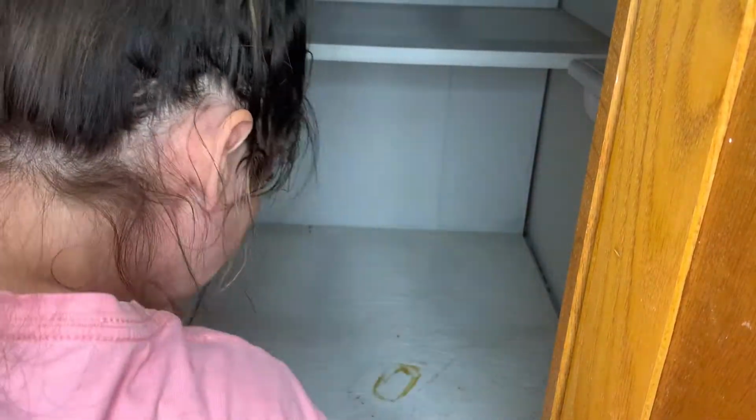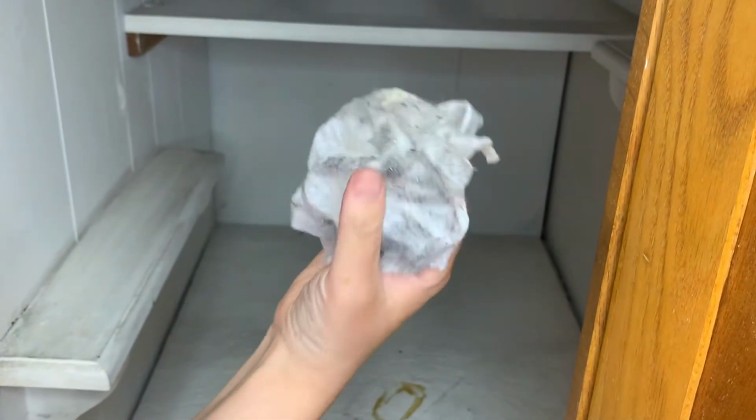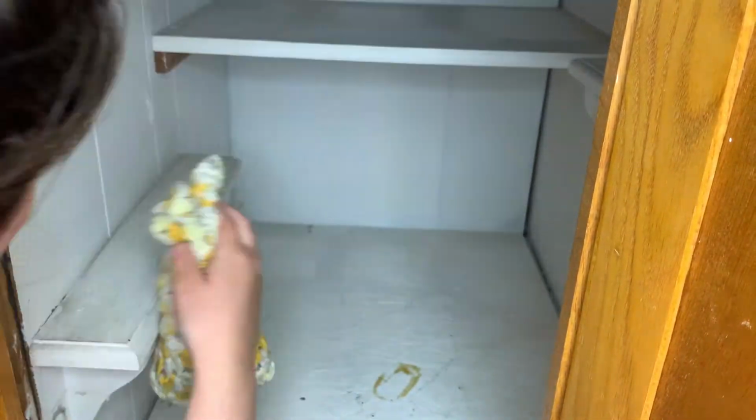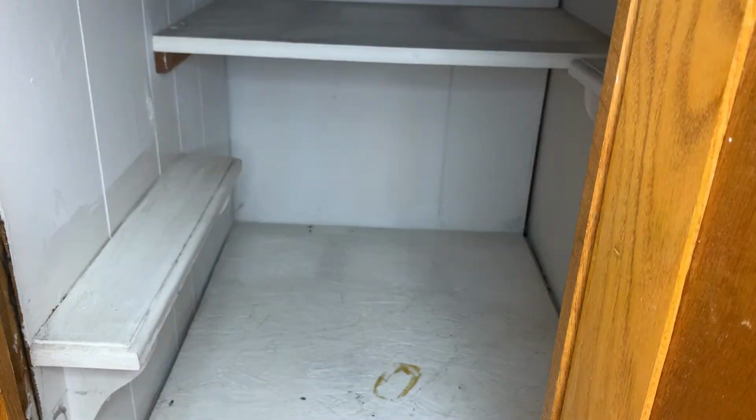I cleaned the space and it was really dirty. I like that I can make videos and show you the gross parts of my life. So I had to use some Pine Sol to get the buildup off. It's so satisfying though, right?